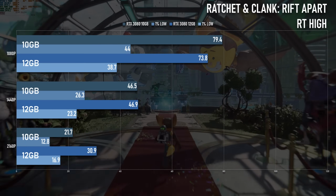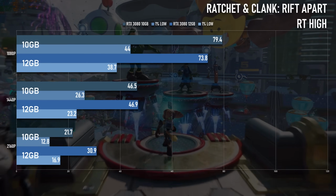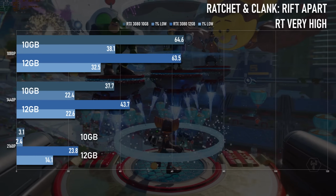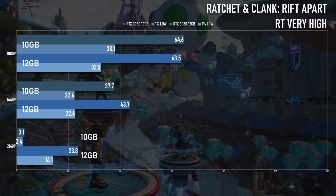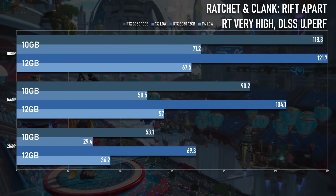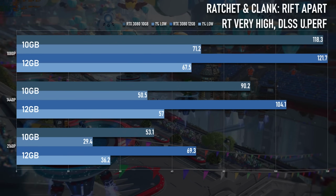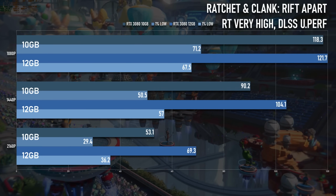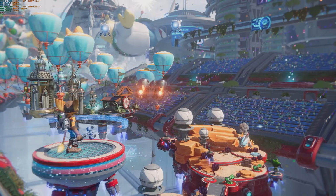Ratchet & Clank is interesting to look at because ray tracing really shows how memory intensive it can be. Again, neither 3080 really has the performance to run at full 1440 or 2160 with RT maxed out. However, this time enabling DLSS still shows a marked FPS difference between the 10 and 12GB cards. This is just academic, of course. DLSS Ultra performance glitches all over the place in this game, so you shouldn't use it in any circumstances.